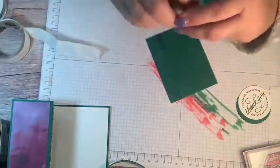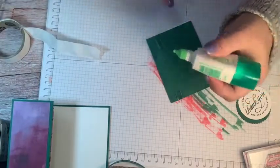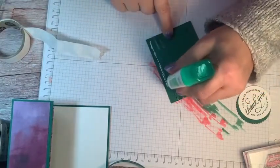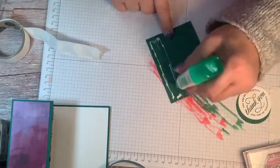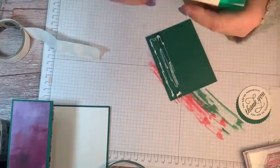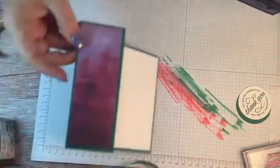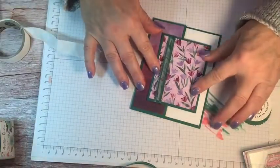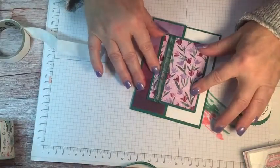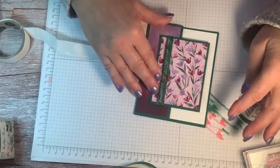So I'm gonna take some glue, some green glue. This multi-purpose Tombow adhesive never fails me, right? I don't know why I mispronounced the adhesive. Okay, so I'm gonna take that, put some glue on it, and I'm gonna put it right on here. Get it straight. With that glue, I can move it around.